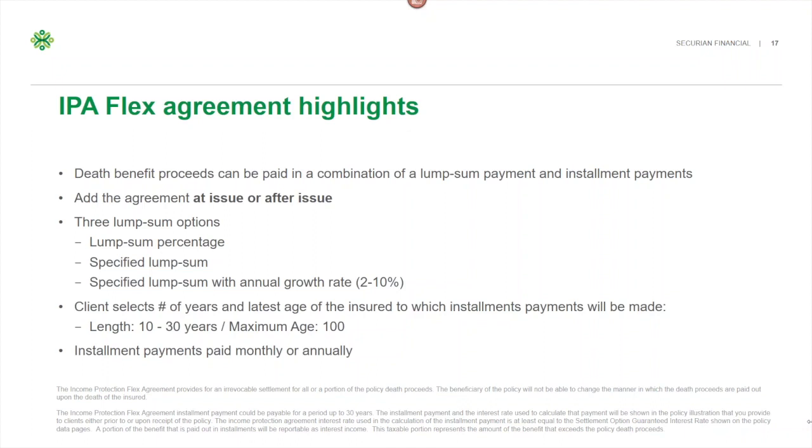When the agreement is chosen, your client will select the number of years and the latest age of the insured to which installment payments will be made. For example, assuming they choose a length of 30 years and age 100, if the insured passes away at age 86, the installments will be paid out over 14 years to age 100. If the insured passes away at age 60, the payments would go to age 90. It's the lesser of the number of years or the age chosen.